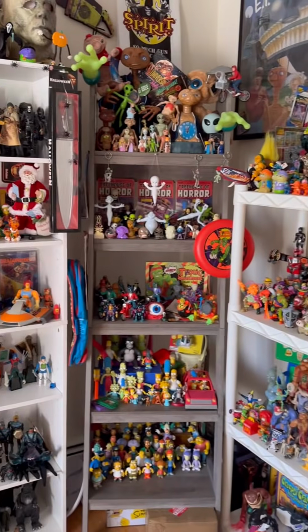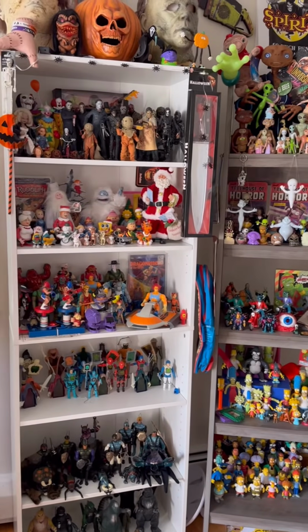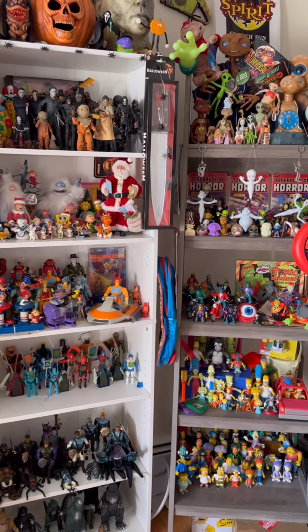I have plenty more stuff to go through. My wife has a collection of her own. My son has multiple shelves filled with Transformers.